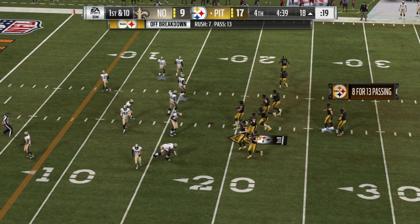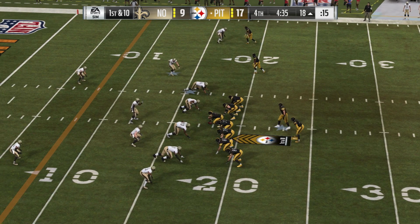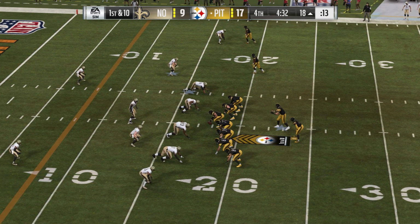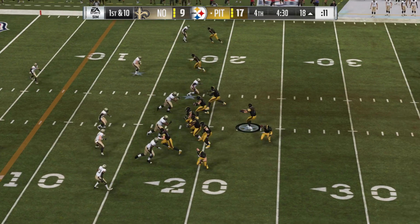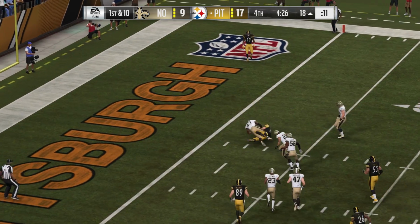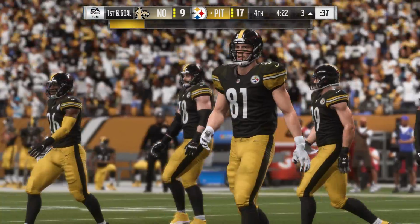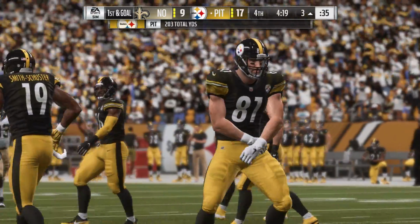Roethlisberger now. 5 straight completions here in this second half. 1st and 10. From the shotgun, it's Roethlisberger. That's complete right around the 8. And stopped a few yards shy of the goal line at the 3. 15 more there, and they're on a roll.